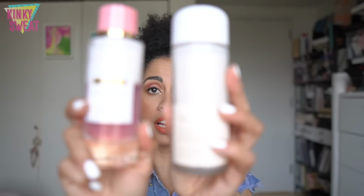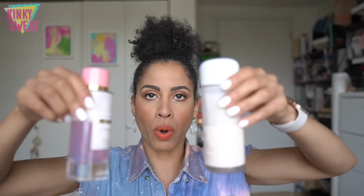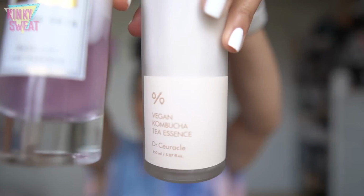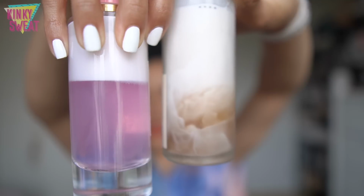And here we are. Now, thanks to RC, who recommended that I try the Dr. Ceuracle Vegan Kombucha Tea Essence. These products are virtually the same in terms of the biphase technology, where you see the separation of the ingredients. The kombucha, there you go. So these are very similar in nature in terms of what they deliver, how they're formulated, and at the end of the day, this is $30 and this is $86. I don't see a significant difference between both.